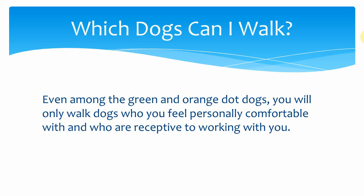Even among the green and orange dogs, you are only working with dogs who you feel personally comfortable with and who are receptive to working with you. It is okay to feel uncomfortable walking a particular dog, even if you are technically allowed to walk that dog. If you are nervous, the dog will sense that and they will be more likely to feel nervous too. You can just skip this dog and move on to someone else.